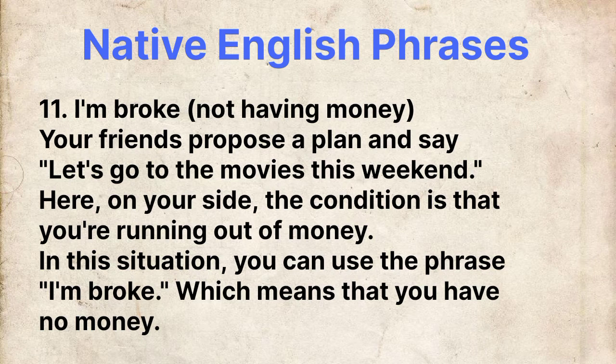Number 11. I'm broke, not having money. Your friends propose a plan and say, let's go to the movies this weekend. Here, on your side, the condition is that you are running out of money. In this situation, you can use the phrase, I'm broke, which means that you have no money.